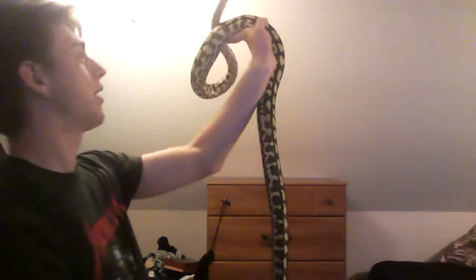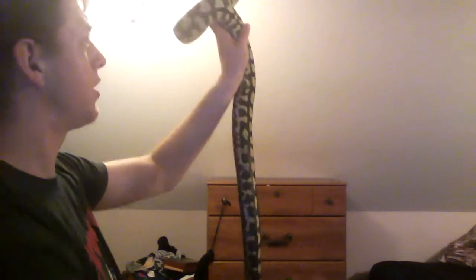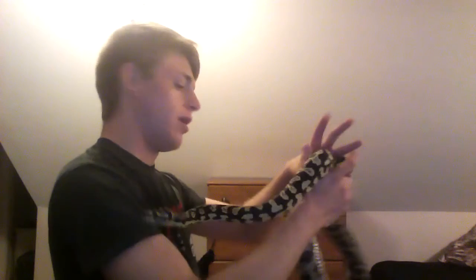Also, this guy, unlike most jungle carpets, doesn't have a white belly. He does up here, but for the most part, his belly is black, which is also very interesting. I haven't named him yet, but I am searching for a name. I don't rush straight into names. I take a while to think about them.